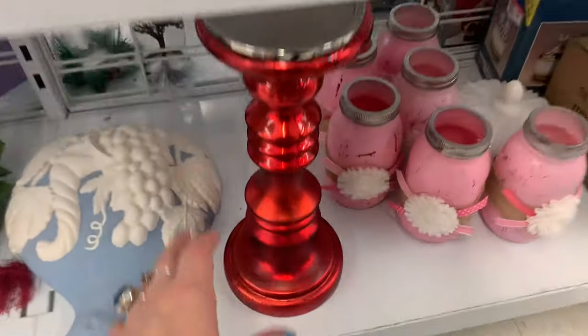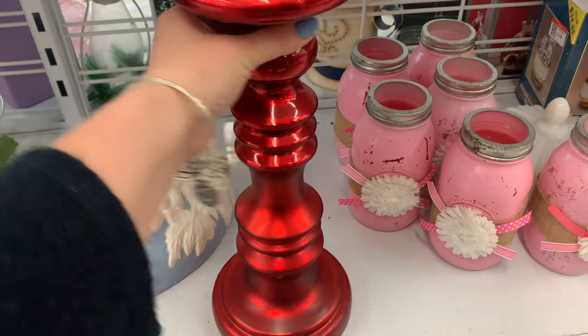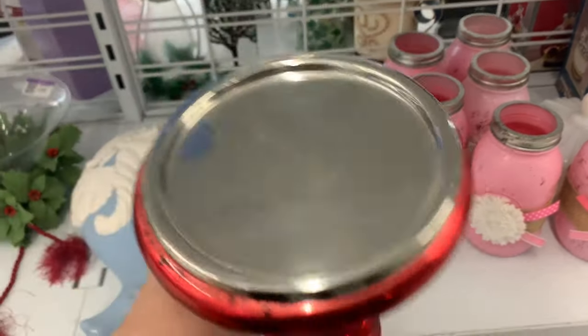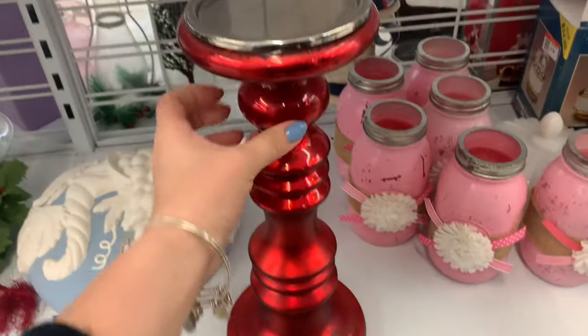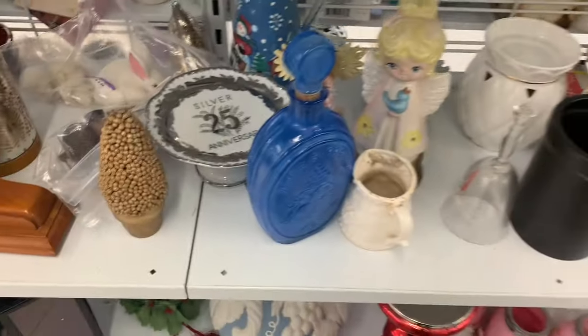Oh wow, look at you. You're really nice. You're probably like a pure one piece or something. But it's made in very, very thin glass and it's really not something that I'm gonna wanna ship.